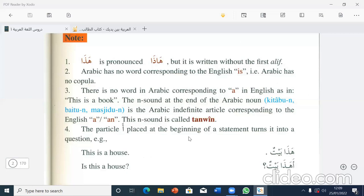Yes, teacher. Can you hear me? Yes. Read. Okay. Inshallah. Bismillah. Hada baytun, this is a house. No, start from the number. Start from the note number one. Oh, okay. Sorry, teacher.